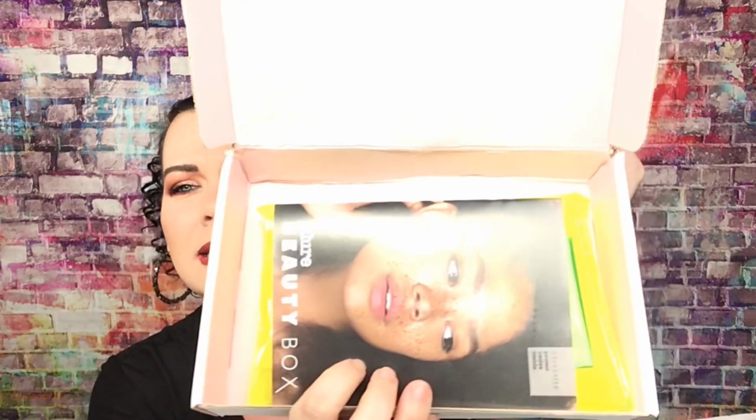All right, so let's open up the Allure. So like I said, these are both the August boxes. And let's open her up and see what is supposed to be in here. Now, I haven't watched anybody's unboxings for this, and I haven't even really looked at the spoilers. So I have no idea what is supposed to be in this month's box. All right, I think I told you that both of them are $15 a month, and you do pay for tax.